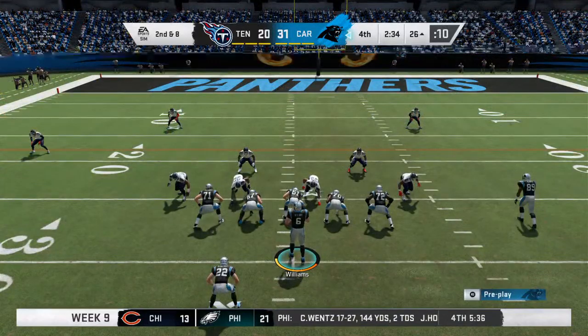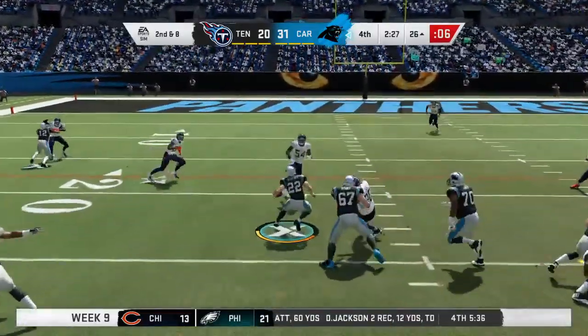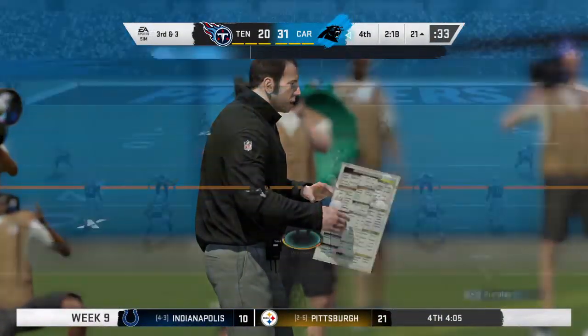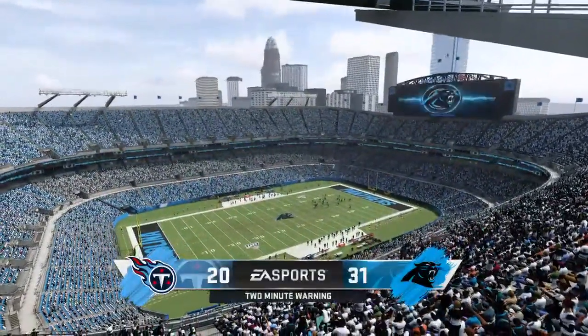They tried a quick hitter inside, but that one was swallowed up because what they're hoping, those big defensive linemen will take the bait and move laterally and open up a crease that they can run through. Didn't happen on that play. Give him 6 yards on the carry. It's going to be 3rd and 3 now. 2 minutes left to play in this football game here on EA Sports.